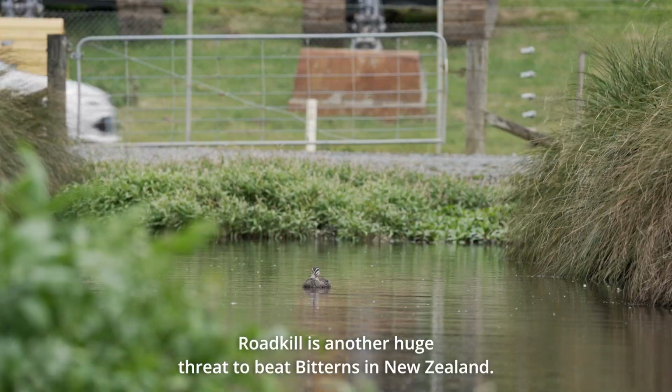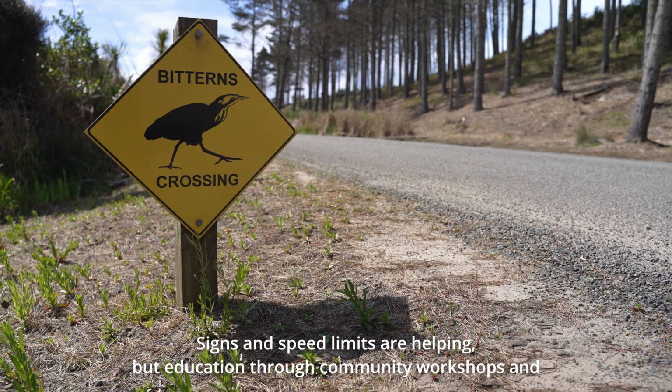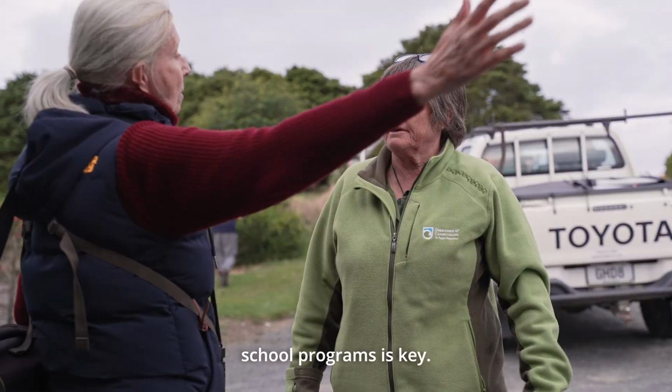Roadkill is another huge threat to bitterns in New Zealand. Science and speed limits are helping, but education through community workshops and school programs is key.